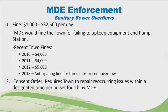I talked about the MDE enforcement on sanitary sewer overflows earlier. This is some of the things that MDE does. They can fine from $1,000 to $32,500 per day for sanitary overflows. Recent fines, you see we got $4,000 in 2010, $4,000 in 2011, $5,600 in 2012. We do anticipate receiving a fine. It usually takes about 4 to 6 months to come through from these most recent overflows.